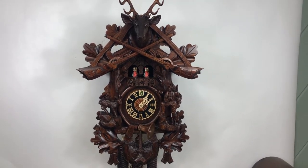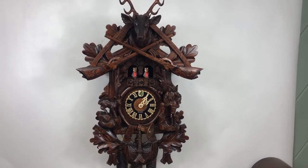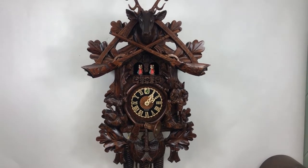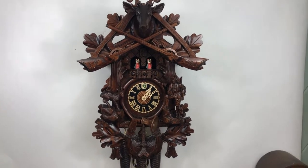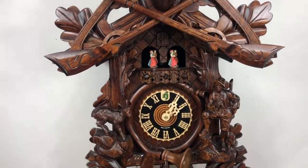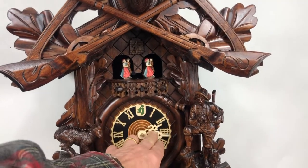And it's 17 and a half inches wide at the widest point, from the buttstock of the guns on the top crown. And it's a deluxe 36 note Romance Reuge music box. And the cuckoo calls once in the half hour.